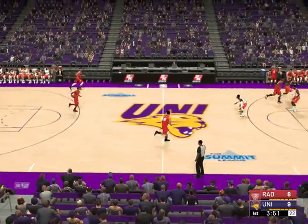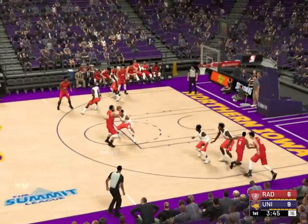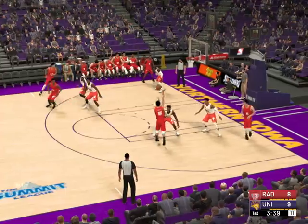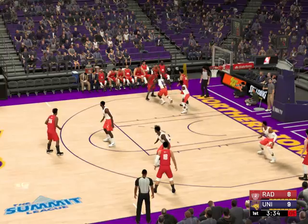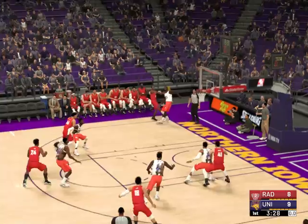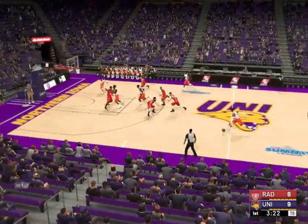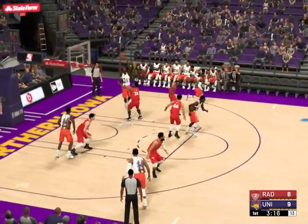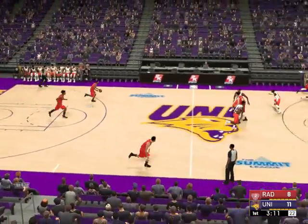Here's Rondo. He kicks it to Bellinelli. Pass to Birch, and it's Rondo in the corner. Lets it fly. No good off the front iron. Grant outside. He feeds it to Jones, and the basket is good. I love how he establishes his post position inside before he converts.